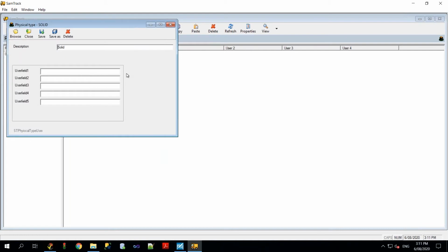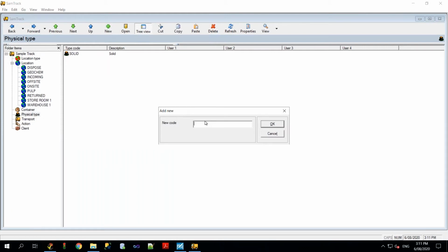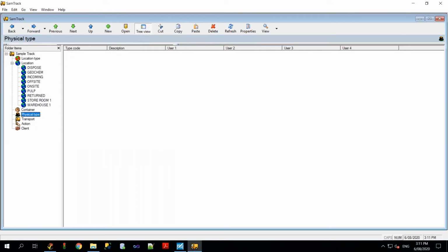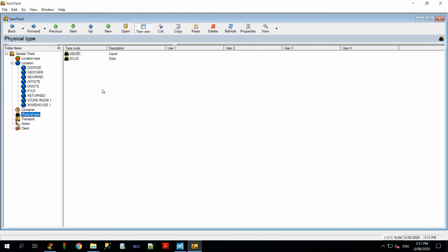Once we've created that location type, we can create a physical type. So you can see that we've already created a physical type called solid, but if you wanted to track, say you were storing liquids, you could also enter this information to denote what physical types of samples that you had there.